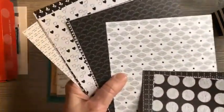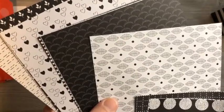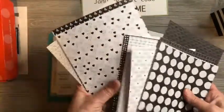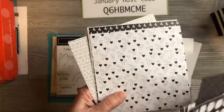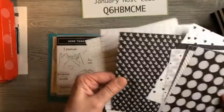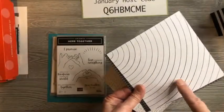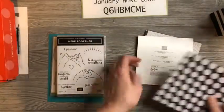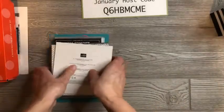So these are leaves, I think. You could color them up to look like lips. I like this one real well, the black and white hearts. There's some more leaves, sound waves, or a rainbow, or however you want to interpret that. So that is that. 48 sheets come in that.